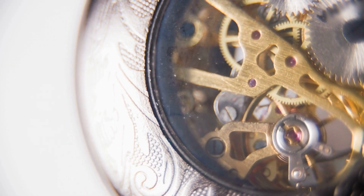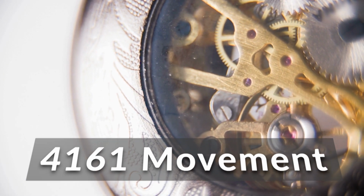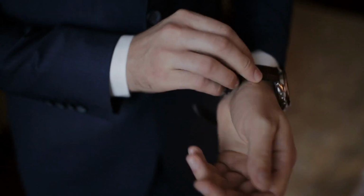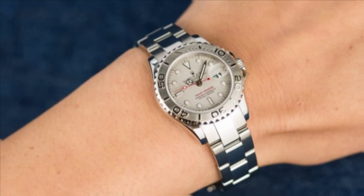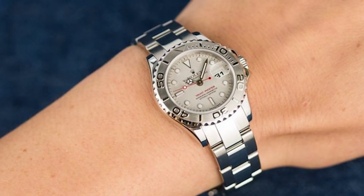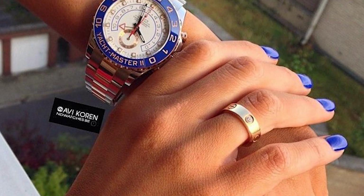From 1992 onward, Rolex has been powered by the 4161 movement. The Yacht Master is still one of Rolex's most popular models. Possible explanations include the watch's unisex appeal and its wide range of styles and colors for both sexes.